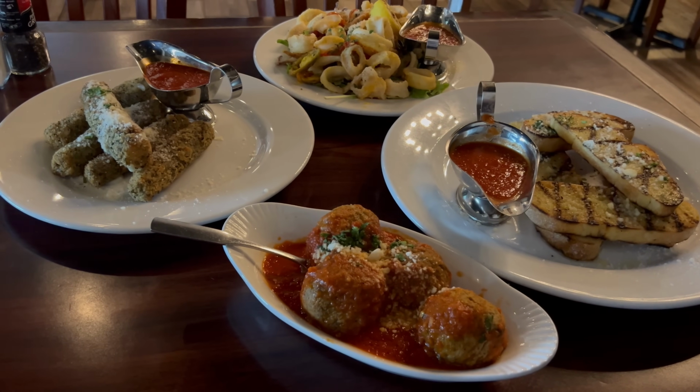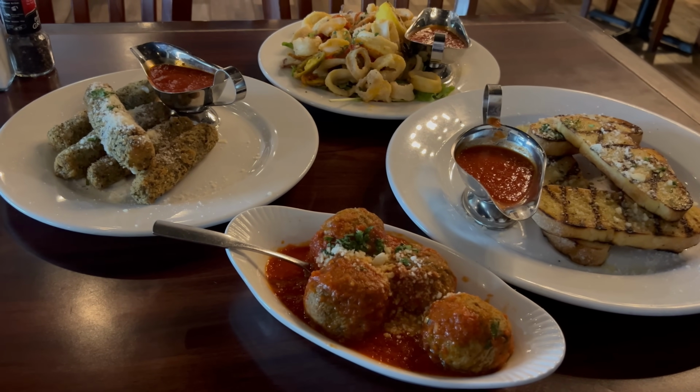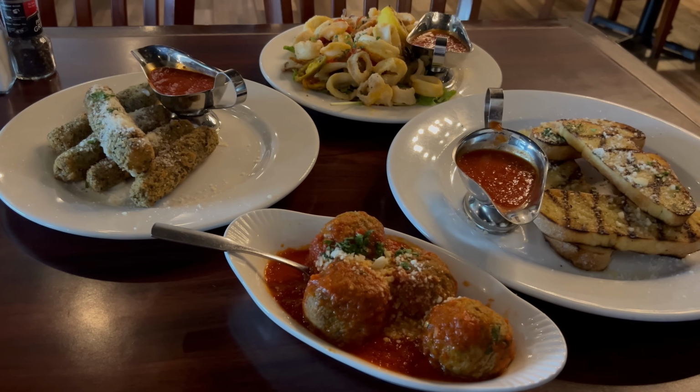Welcome back everyone. Now my appetizers just got here and this is looking great. Let me give you a view. I got their calabrese style calamari and shrimp as well as their meatballs, some fettuccine as well as a fried mozzarella. This is all looking really good. Let's give it a try. First up, the calabrese style calamari. Let's give it a shot.